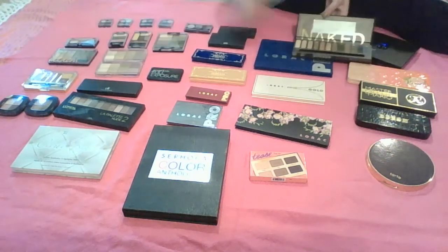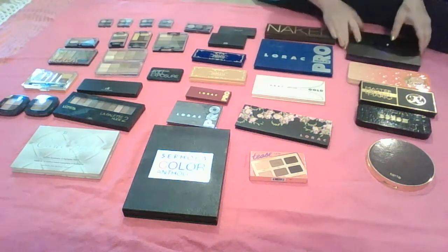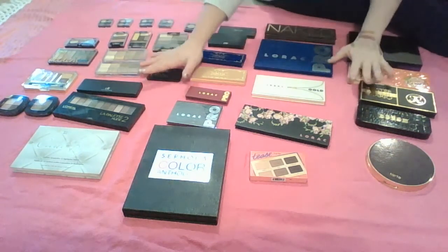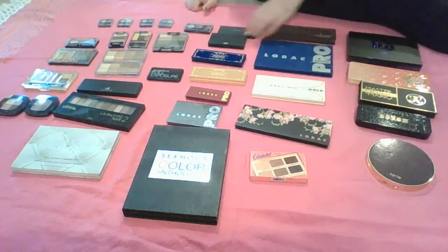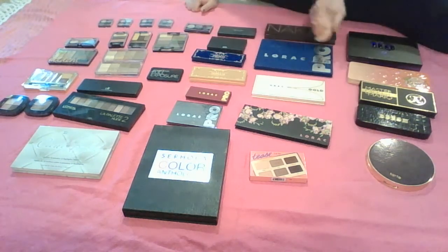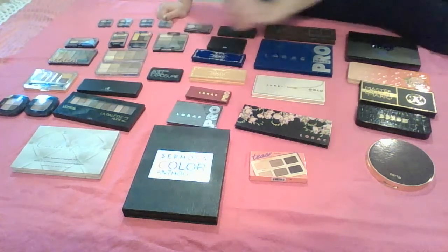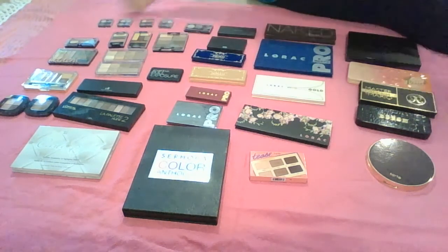You'll hear me say that a lot because I'm trying so hard on the Tarte palette. I'm not using some of my other ones, but I love them so much. I can't get rid of them. Somebody asked me, oh, are you going to do a declutter? And I was like, I can't. I love everything. I just want to pet them all. They're all so soft. But yeah, so that's my collection.